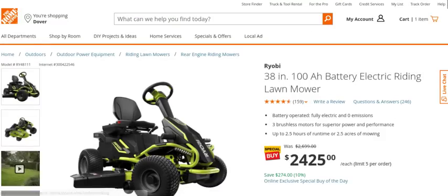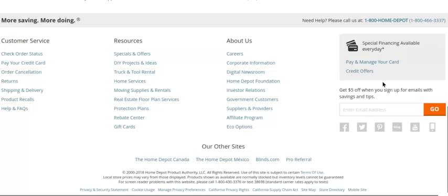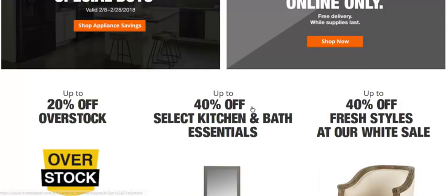I don't think so. But anyway, again, this is for the bigger battery mower. You got to remember, the lower end is $24.99. You're getting the higher end for $75 cheaper with this deal. I don't know why it keeps doing this. All right, let's take a look at some other stuff.